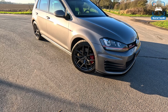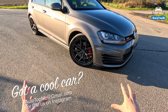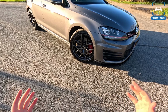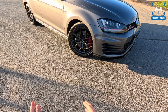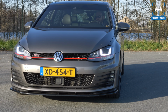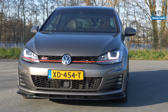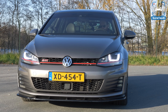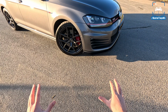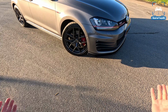My name is Martin, and today I'm taking a look at this crazy Golf 7 GTI performance. The performance version means that we have 10 extra horsepower, well, stock we do, and a limited slip diff, which is very good news, because if this car didn't have one, it would be completely undrivable. So let's do a quick lap around the car and then take it to the Autobahn, because let me be honest here, this really isn't made for B roads. It's just too much power. Well, is there such a thing as too much power?